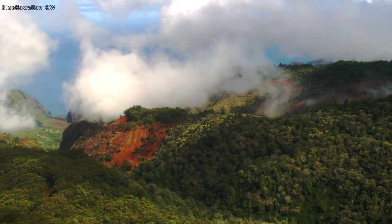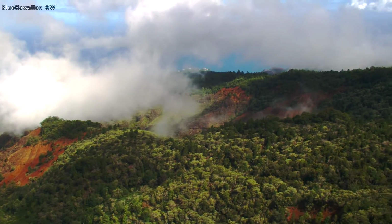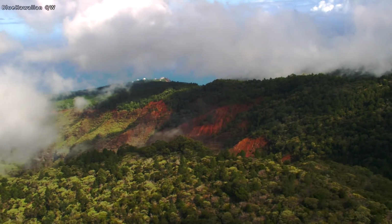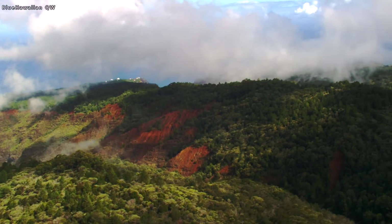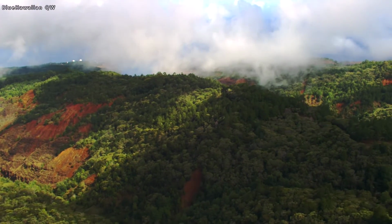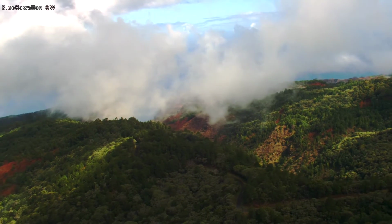The white golf ball shaped structures out to the left, part of a radar facility operated by the U.S. Navy. That goes in association with the base down there. And on top of the hill to the right, there's some antennas and a satellite dish up there that's operated by NASA. They track the satellites from there.